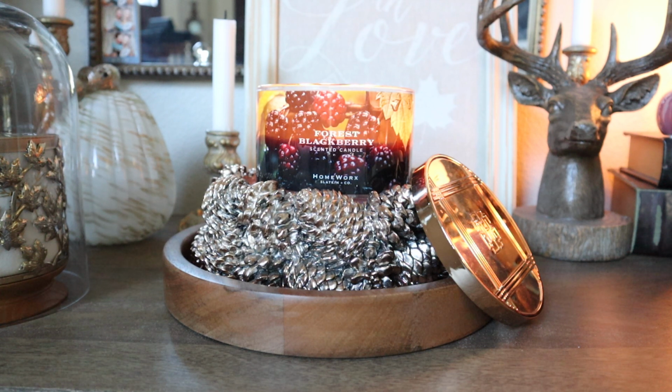I do have this in my Hurricane, my Chester Hurricane specifically most of the time, and I do think it does best in the Hurricane, but it's sitting here in my entryway without any type of glass around it, and it's still filling this space beautifully. So all that being said, let's discuss the issues that happened during the first couple burns.